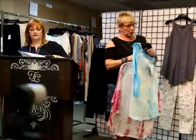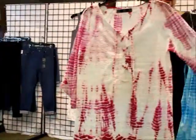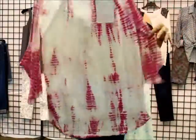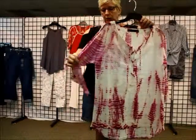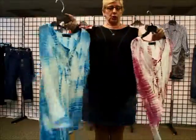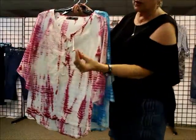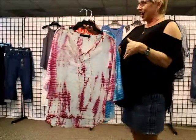Then we have a really special top because it's got three different fabrics in it. We have a cotton mesh, we have the cotton slub, and we have an all-over eyelet. And we chose this tunic with just a real slight bell sleeve. It's a little bit longer. We're doing it in two colors. This particular one also has your hand-wrapped tassels. And this is a very special type of tie-dye.